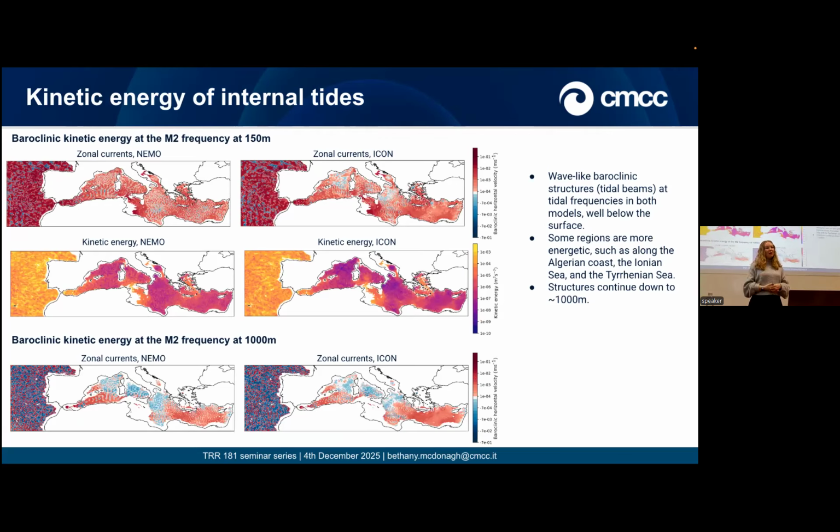Okay, so after the generation, we need to look at the propagation. For this, we looked at the baroclinic kinetic energy at the different semidiurnal tidal components. And here I show basically where it peaks, which seems to be at around 150 meters, where we see a really large number of propagating waves and tidal beams in both of the models. And this is down at about 150 meters.